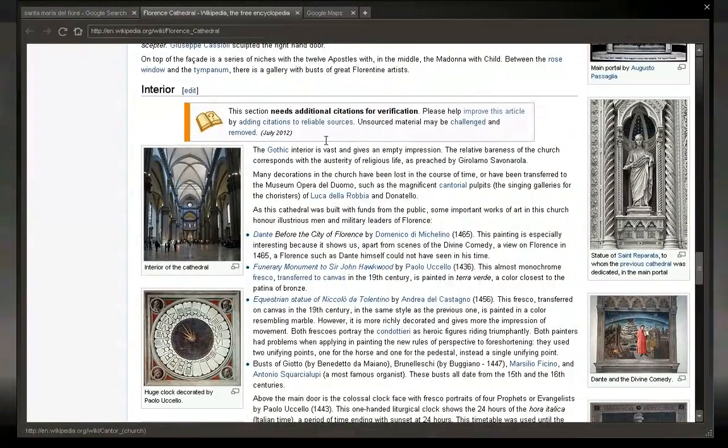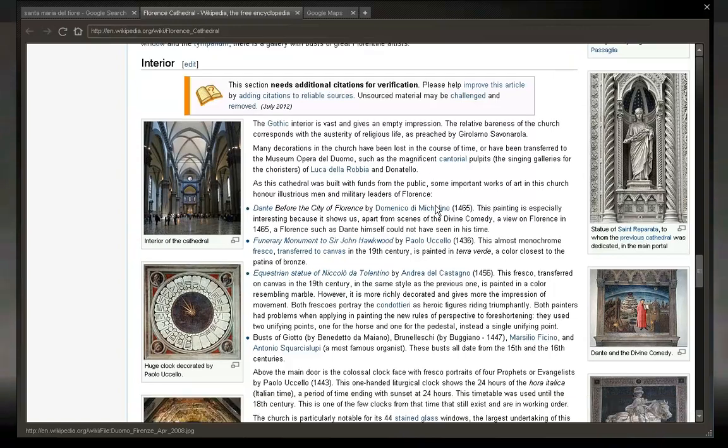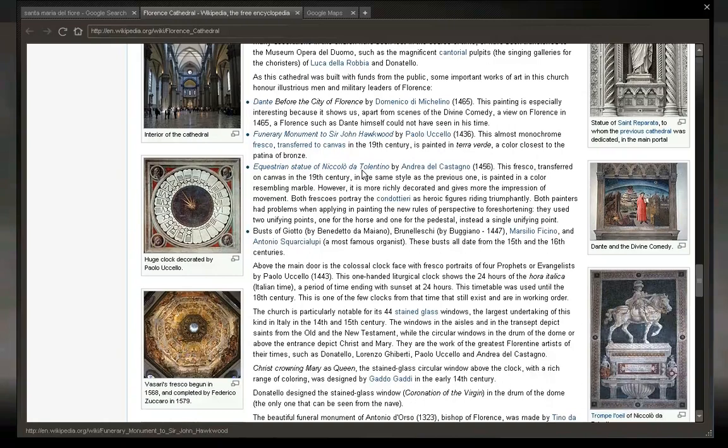Okay. The Gothic interior is vast and gives an empty impression. Well, actually no, it's white there as well, that's interesting. Most cathedrals are really richly decorated, but apparently the interior is white there as well, in real life. The relative bareness of the church corresponds with the austerity of religious life as preached by Girolamo Savonarola. Many decorations in the church have been lost in the course of time or have been transferred to the Museum Opera del Duomo, such as the magnificent cantorial pulpits, the singing galleries for the cloisters of Luca della Robbia and Donatello. Wait a minute, they've been removed from the church?